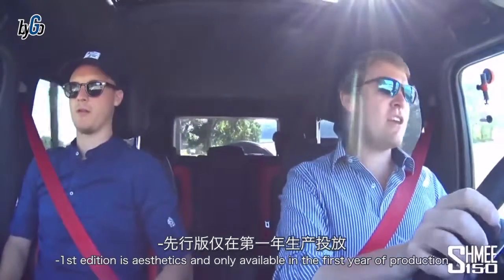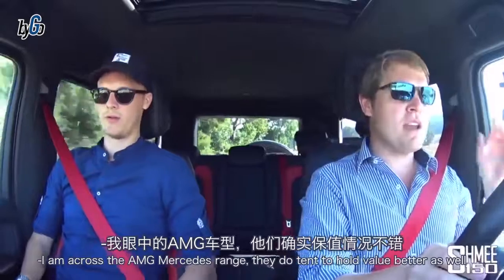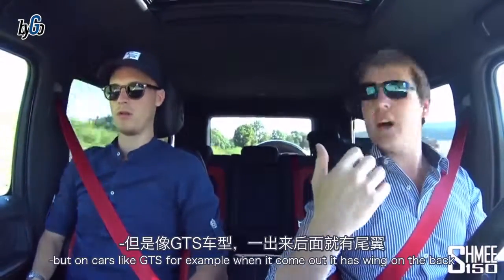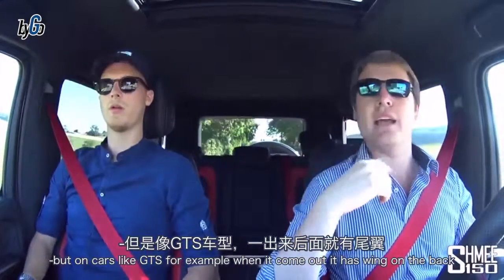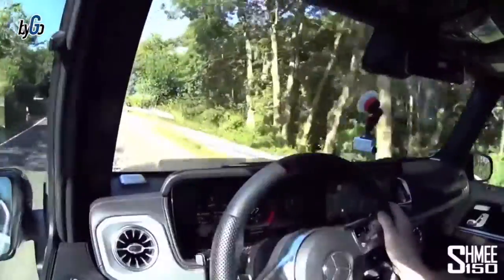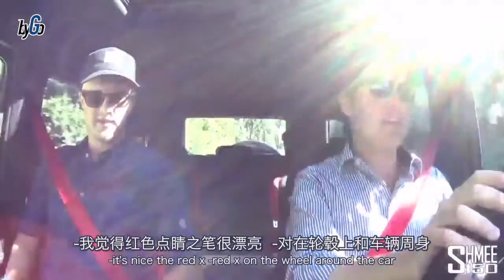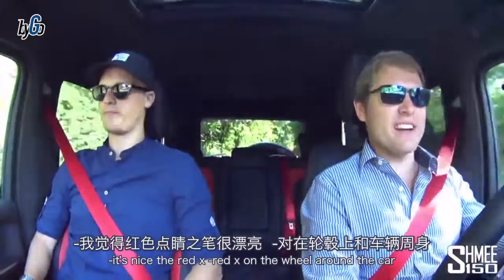First edition is aesthetics and only available in the first year of production. Okay. Across the Mercedes AMG range, they do tend to hold their values better as well. But on cars like the GTS, for example, when it came out, it meant that it had a wing on the back and a couple of visual elements. Sure. Whereas on this, it's mostly the finish. This is called Platinum, platinum selenite magno, I think. It's nice. I like the red, with the red accents, the red pinstriping on the wheel around the car.